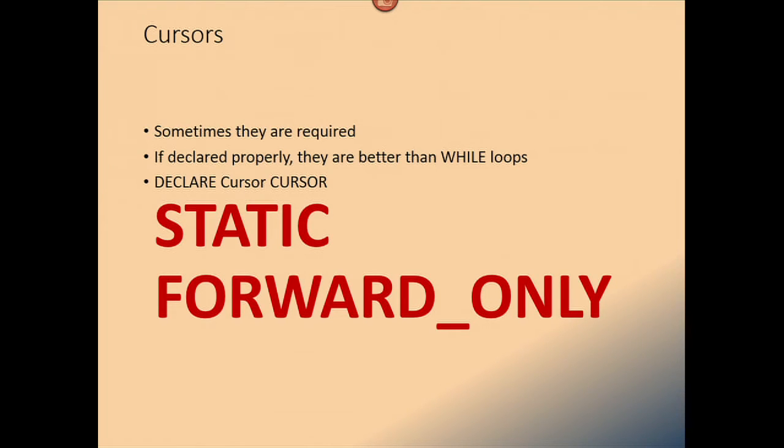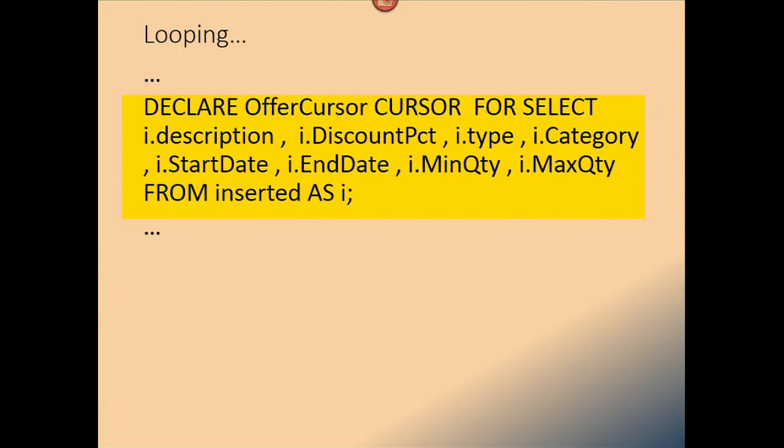with the defaults. And most people don't even realize this, that with a cursor, you have your data set, you have your select from your cursor. If I go back to the cursor here, you can see it does a select on description, discount, and so on and so forth. And you can actually see that this cursor here is declared as a default. And one of the things about a default cursor is that I can delete from the inserted table inside the cursor. And the next time it iterates, it'll pick up those changes when it's defined by default.